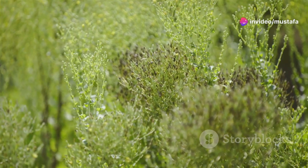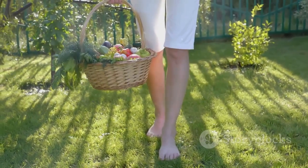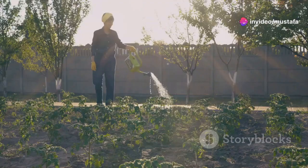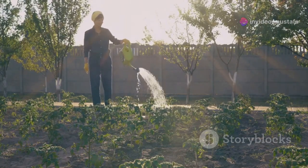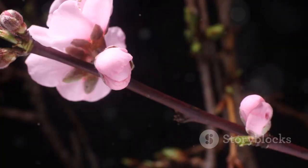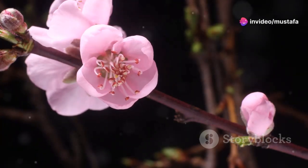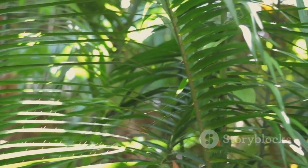Aspirin, a secret weapon for your garden. We reach for aspirin to relieve headaches or soothe aches, but did you know this common medicine cabinet staple can also work wonders for your plants? It's true. Aspirin, containing acetylsalicylic acid, can provide a much-needed boost to your garden. While not a miracle cure, aspirin can stimulate growth, enhance flowering, and even protect against diseases. Think of it as a secret weapon for healthier, more vibrant plants.